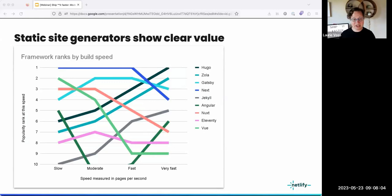We found some clear trends. You can see static site generators like Hugo, Zola, and Jekyll are clearly getting more popular towards the fast end of the graph. Next.js, which is more app focused, does less well, and it gets overtaken by Gatsby, which also has a focus on fast builds. So clearly, if you have a ton of pages to build, then static site generators work really well, and frameworks that are more app focused become less popular.